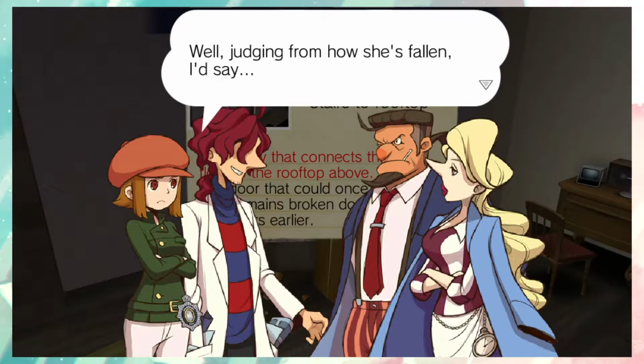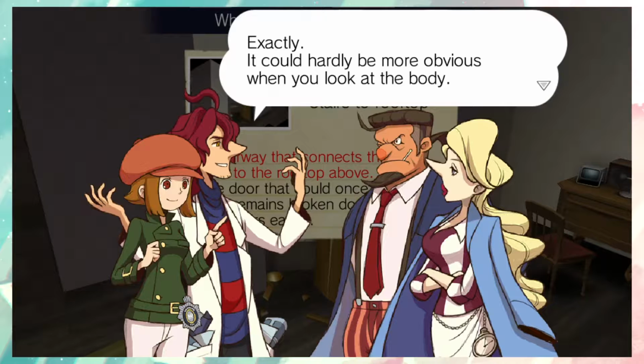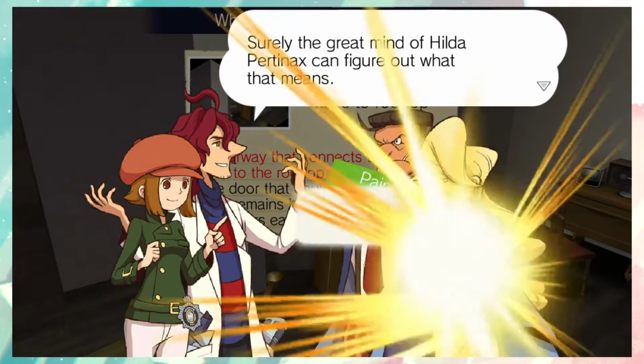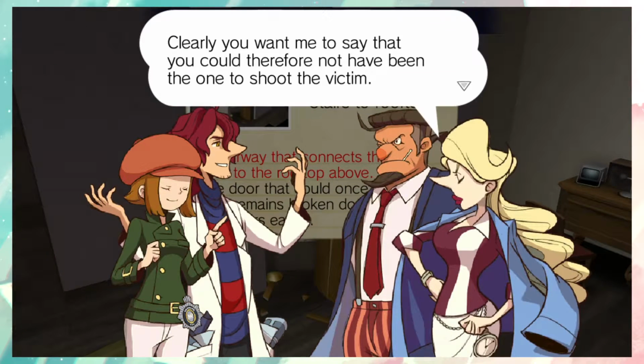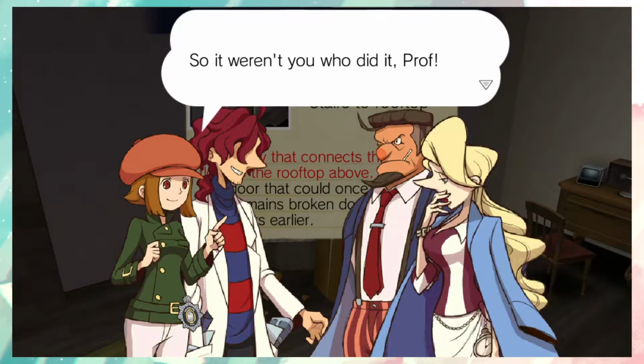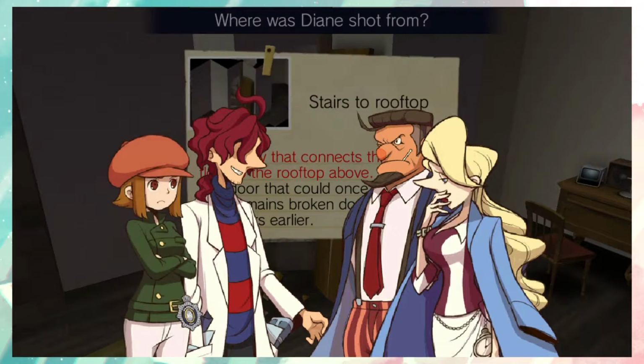Well, judging by how she's fallen, I'd say the killer must have been on the stairs leading up to the roof when he or she shot her, or they. Exactly. It could hardly be more obvious when you look at the body. Surely the great mind of Hilda Pertinax couldn't figure out what that means. Clearly you want me to say that you could therefore not have been the one to shoot the victim. Yes, I do. There's absolutely no way she could have fallen as she did if shot from where I was bound to my chair. So, it weren't you who did it, Prof? Of course not. And that's not all.